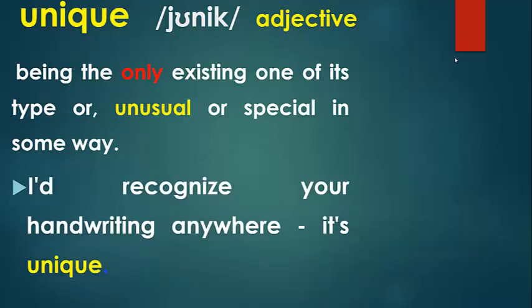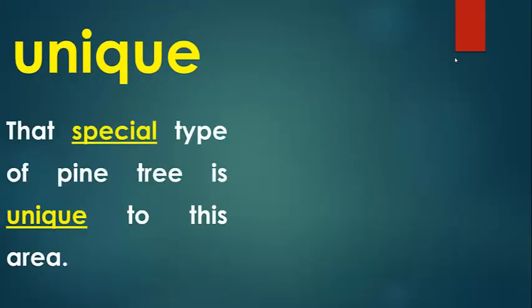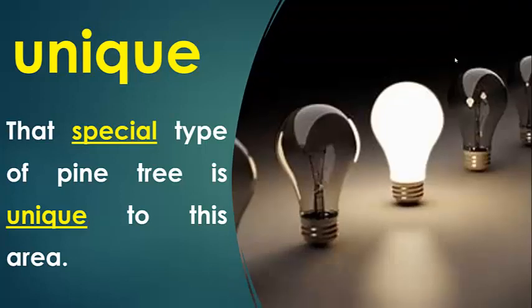I recognize your handwriting anywhere. It's unique. It's different, unusual. See here, a unique person is different from others. Sometimes to be different is being unique. That special type of pine tree is unique to this area. But actually here I don't have pine trees, different types of lamps.